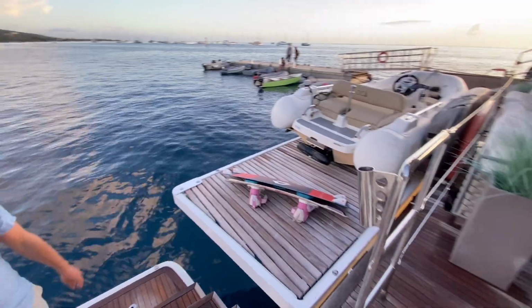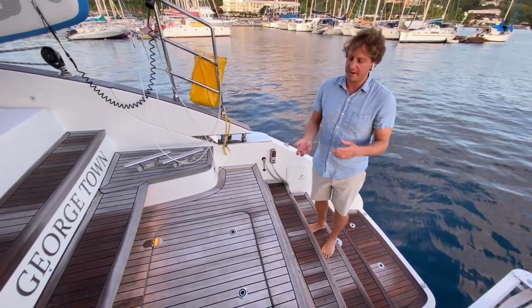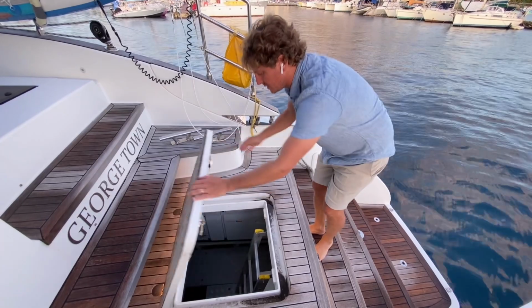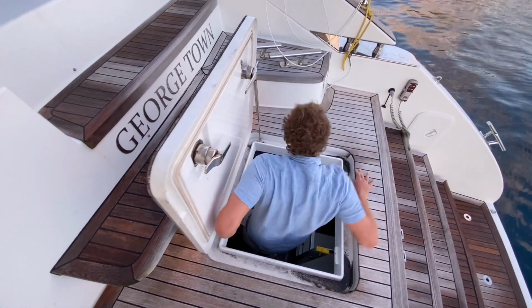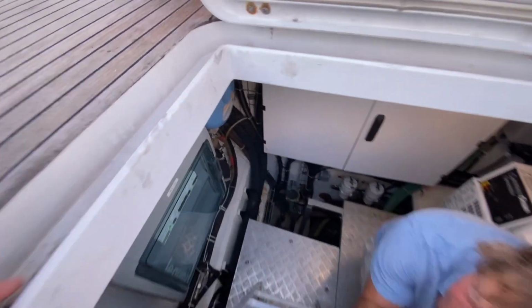Now, moving along into the engine room. The engine room obviously hosts a lot of the boat's equipment. We have engines, we have air conditioning, we have generators. So in this engine room here, you will be able to see a bit of the equipment here.